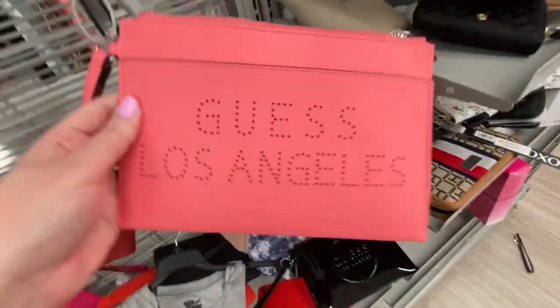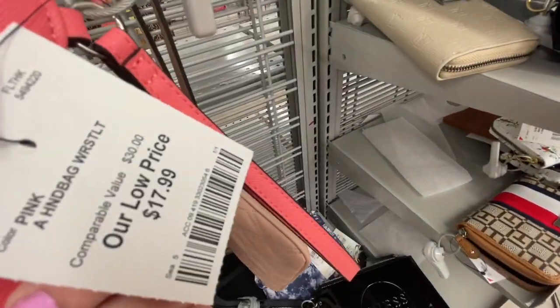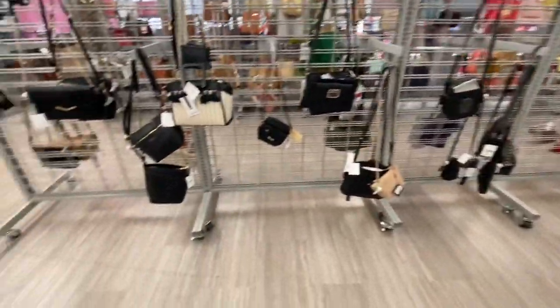Look how pretty this color is. It's like a coral. It says Guess Los Angeles. It's like a little wristlet. You could probably use it as a wallet if you wanted to as well. So this is probably gonna go fast. You can just tell. Sometimes if something's unique and there's not very many of them, you know they're just gonna go fast.